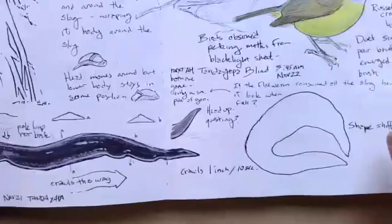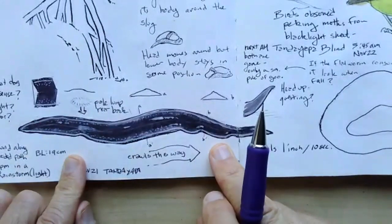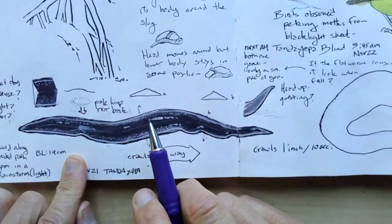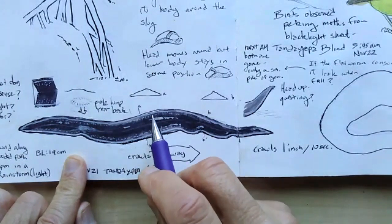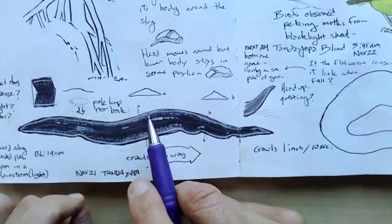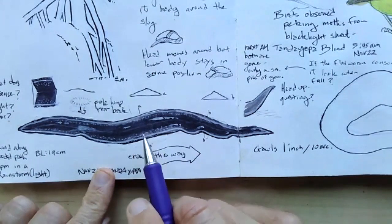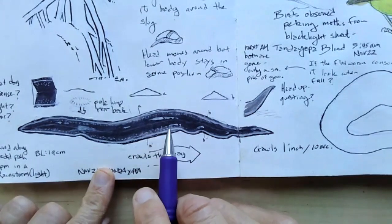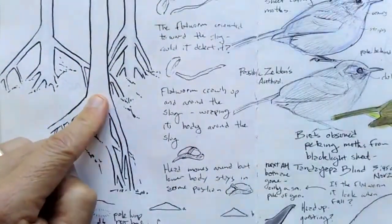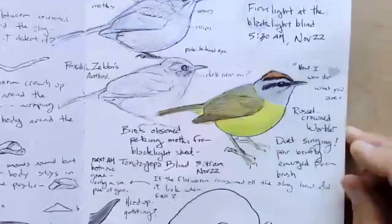This is cool. Look at that. That's life size. This is a flatworm that was crawling through the forest. It is so cool. It has these white racing stripes, this black body, this kind of very flattened thing. They are predators on slugs and snails. And I thought that was just super cool. Here's some little sketches of prop roots on trees. So there's just so much to do.